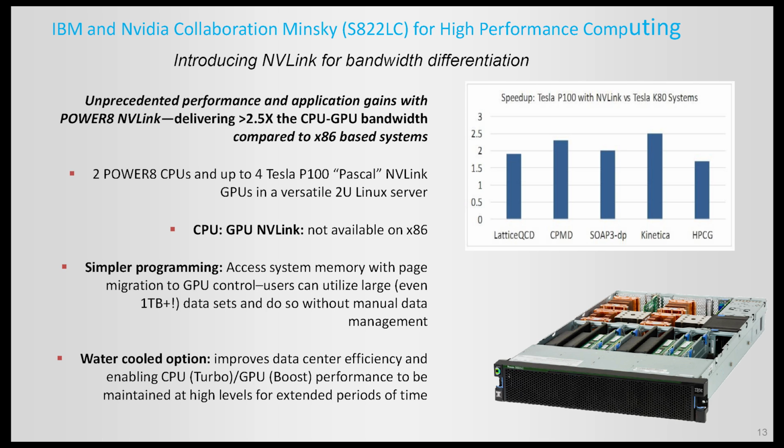What we're seeing at this point in time is that this server, essentially, couples 2 POWER CPUs with up to 4 Tesla GPUs, and is available as a 2U Linux server. Based on our current benchmarks and tests, we're seeing unprecedented performance and application gains. If you look at the slide on the top right hand side, it gives you some very specific examples of performance benchmarks.